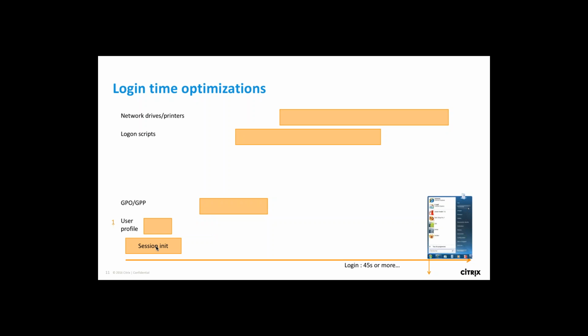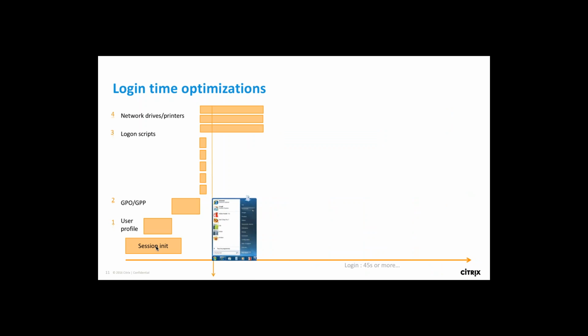The second thing is that the WEM engine, which is going to apply all the GPOs, GPPs, and scripts that are going to be translated in the technology, is an engine which is able to apply up to 96 parameters at the same time instead of the mono-thread engine of Windows. So you can imagine that applying the parameters 96 by 96 is much faster than applying them one by one. And it's going to help you to really shrink dramatically the login time.